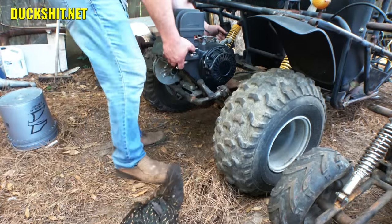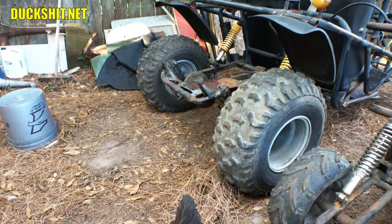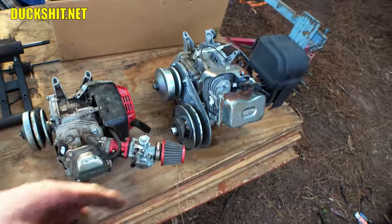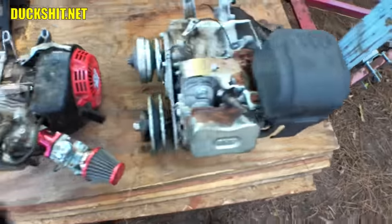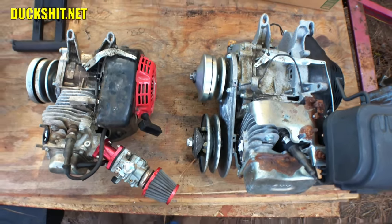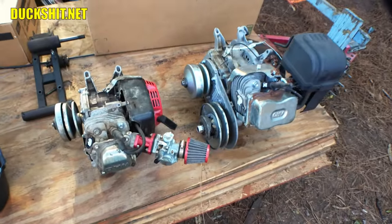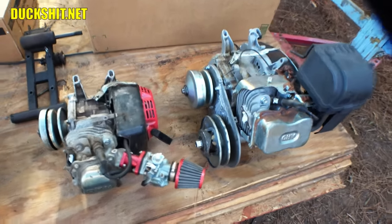Alright, that should get it out of there. It did. Yay. We have these two engines next to each other, a 301 and a 196. You realize just how much bigger that thing is. I mean, ignore all the clutch plate and stuff and the huge airbox that's on there, but just the size of the block, it's just so much bigger. Even the size of the valve cover on there. This is a Hemi. This is just your standard head on here. Yeah, quite a significant difference in size.